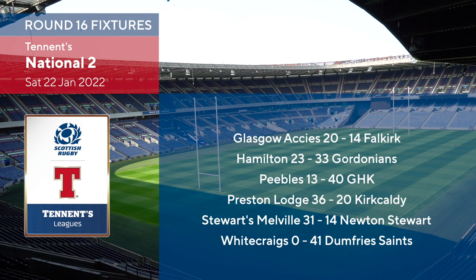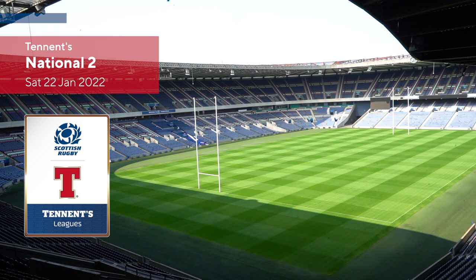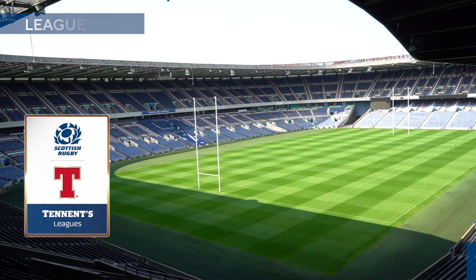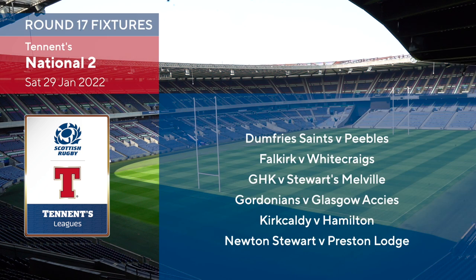In Tennent's National 2, the battle for promotion is hotting up with all of the top four winning this week. Falkirk's promotion push suffered a blow, however, they lost to Glasgow Accies. At the bottom, Gordonians got a huge win in their fight for survival, beating Hamilton to move themselves above Kirkcaldy. Next week sees the top two go head-to-head as Stuarts Melville travel to GHK, and Preston Lodge will look to continue their fine start to 2022. They're on the road taking on Newton Stewart.